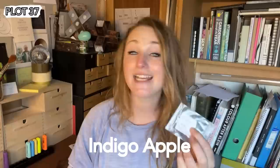I'm doing Indigo Apple. I don't know if you remember this one. I thought I managed to buy this as a replacement last year from the garden centre. It was labelled Indigo Apple, which is quite a distinctive tomato. It's got a green bum and a dark, dark purple top. Well, whatever it was that I had in that pot was not Indigo Apple. So I'm going to give it an actual go from seed this time.